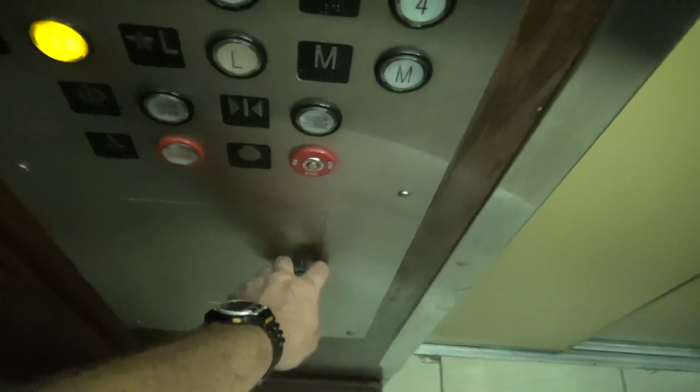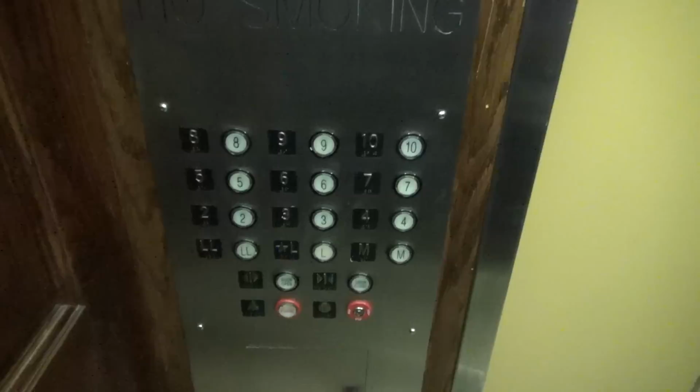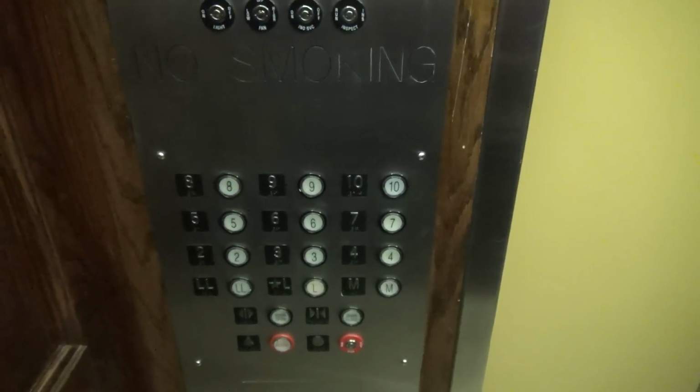Which one would you say runs better? The other two. This one has got some issues. I mean, it's a nice elevator, don't get me wrong. This one has the same telephone? Yeah. Hopefully you won't be needing it. Here are the LL. This one isn't anywhere near being needed.